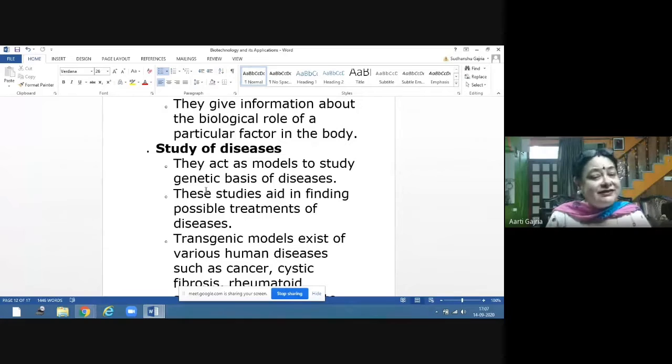How this disease is being caused, and how the gene of interest is able to treat that disease or rectify the faults in the body of the organism because of that disease. So all these studies can be done to find out the possible treatments of that particular disease.